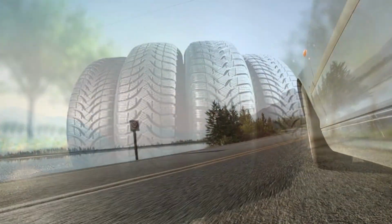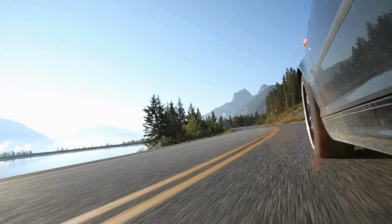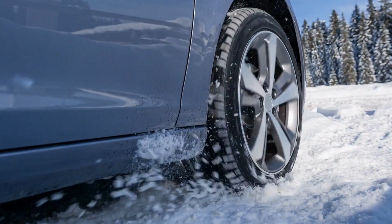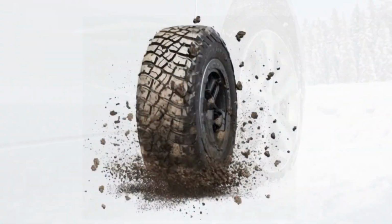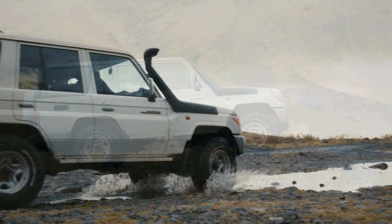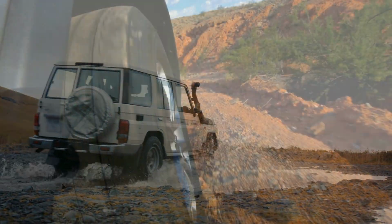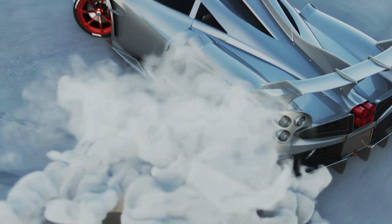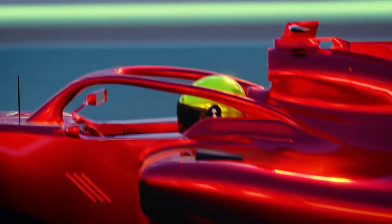Summer tires. They're optimized for warm weather, offering excellent performance on dry and wet roads but aren't suitable for cold conditions. All-terrain tires. They're perfect for off-road adventures, with rugged designs that handle mud, sand, and gravel with ease. Performance tires. They're built for speed and handling, making them ideal for sports cars and high-performance vehicles.